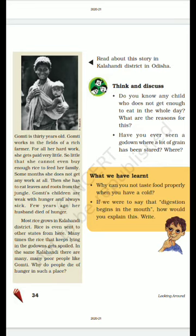So little that she cannot even buy enough rice to feed her family.